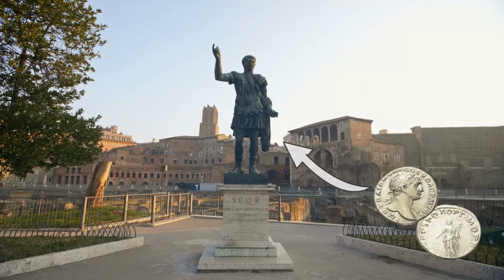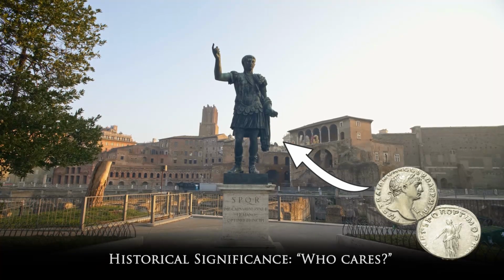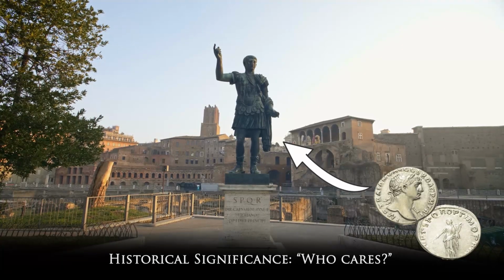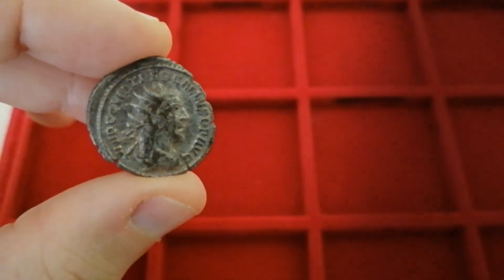Historical significance is, as the name suggests, how much a coin is connected to a popular historical context, how many people think their historical journey through their collection should include one of these coins, and how recognizable are the people or things featured on the coin. Basically, who cares about this coin?